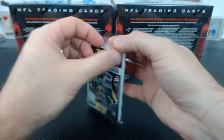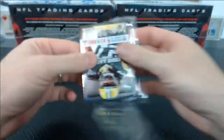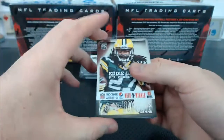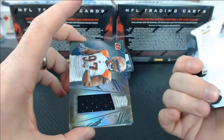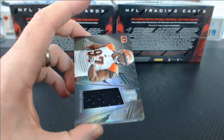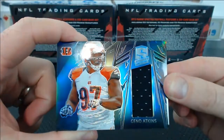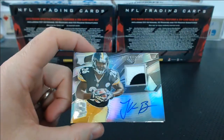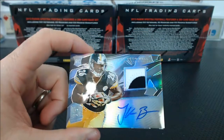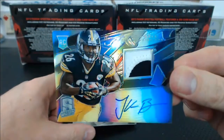Here's a fat pack. Come on, baby. Come on, baby. Brandon Marshall, blue for the Bears, 43/99. Geno Atkins, jersey relic for the Bengals, for Greg S. And oh, Stoddard would love this. Paul H. with the Steelers, Le'Veon Bell, patch auto, on card too, RPA.